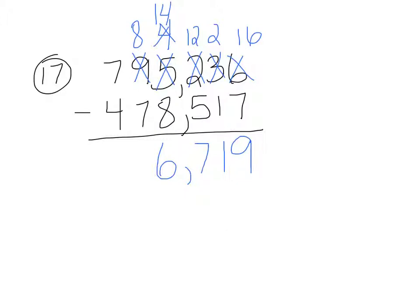Now in my 10 thousands place, I have 8 in the 10 thousands, minus 7 10 thousands. I have 1 in the 10 thousands remaining then. 7 in the 100 thousands, take away 4 in the 100 thousands. I have 300,000 remaining. So if I take a look, I see I have 316,719 as a difference. Now, we have talked about this over and over again.